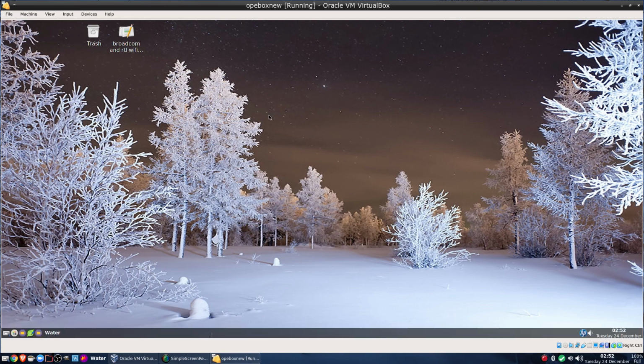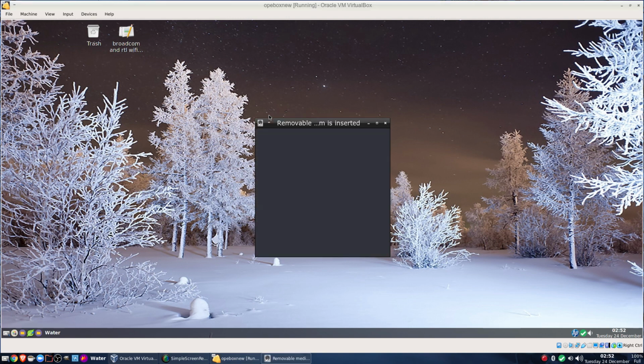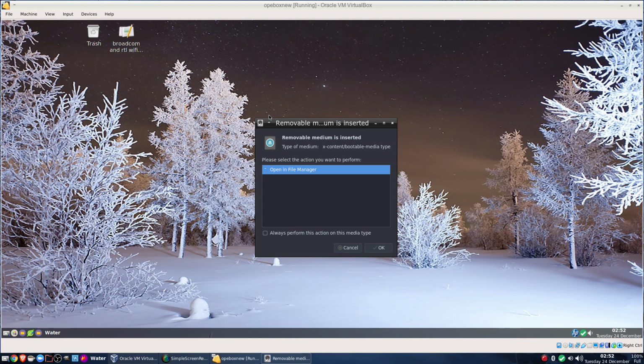So there we have it. That's Openbox working on Legacy. I did put Legacy onto a USB key, as everybody knows, and I have also checked that on another machine that has only a Legacy BIOS. Oh no, that's a lie, it's got EFI and Legacy, but I did use the Legacy version of it. Installed fine, rebooted fine.